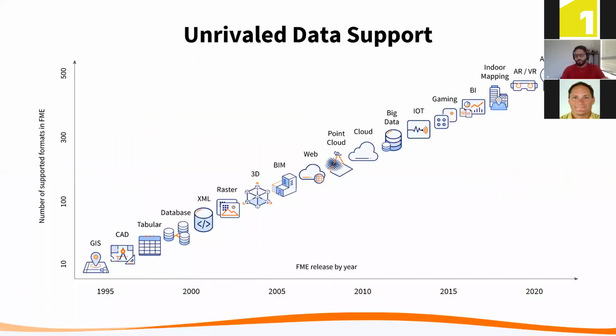So we love showing this slide because it truly talks about the breadth of the different types of data sources that we support. If you look at the bottom of the graph, back in the early 90s, it was a lot of CAD to GIS and GIS to CAD conversions that we were doing. As our customers' needs grew and as our business started to grow, we started to provide a lot more support for other data types and data sources as well. So that's where you see support for things like databases. That's where support for things like BIM came in and big data.